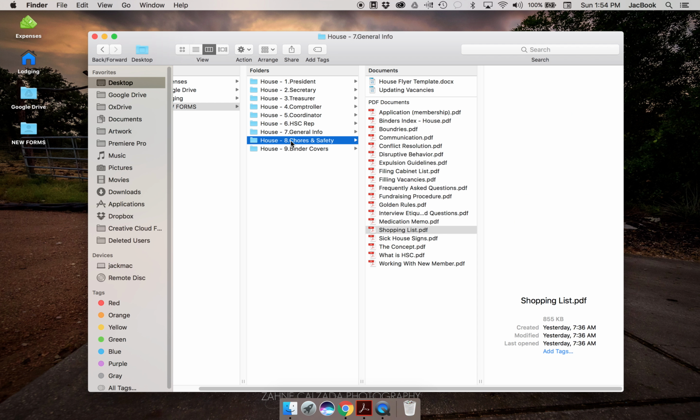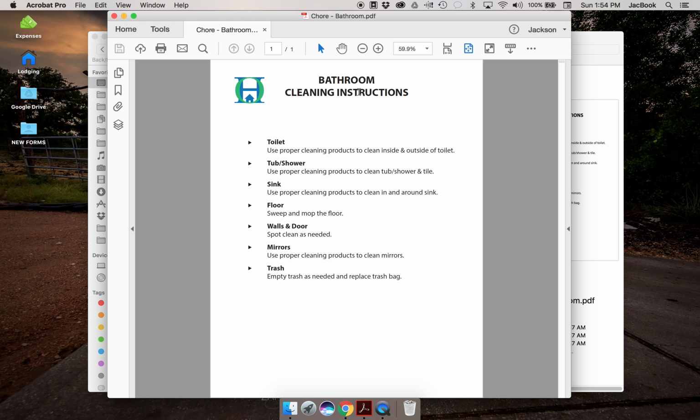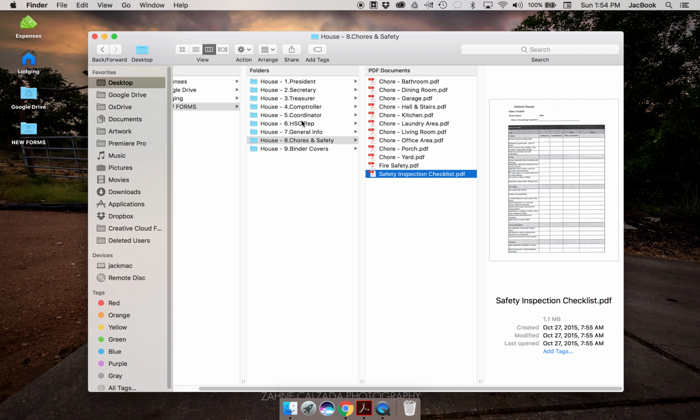The chores and safety. So every chore area, and I know some house layouts are different, so I just did some generic chore lists that you can go off of. You can create your own, but it just gives instructions on what's expected to be cleaned in every area for a chore to be considered complete. Goes over fire safety, and then a safety inspections checklist. You will want to include an emergency plan. I didn't put one in there because different parts of the country deal with different types of emergencies.